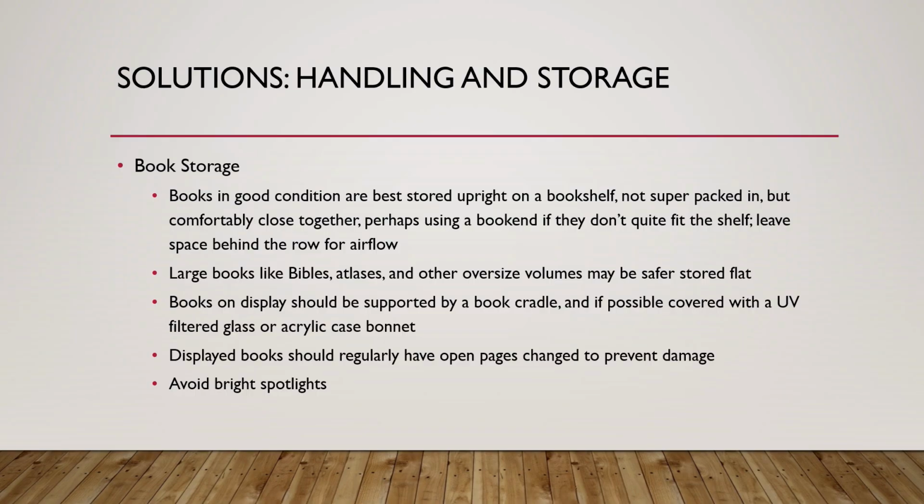So books in good condition are best stored upright on a bookshelf, not super packed in, but comfortably close together, using a bookend if they don't fit the shelf. When you go to a bookstore, all the books are actually pushed forward on the shelf so that they line up in a nice even line. That's so that they can have some airflow behind them, which is better for preventing mold and just gives them a little more room to breathe.